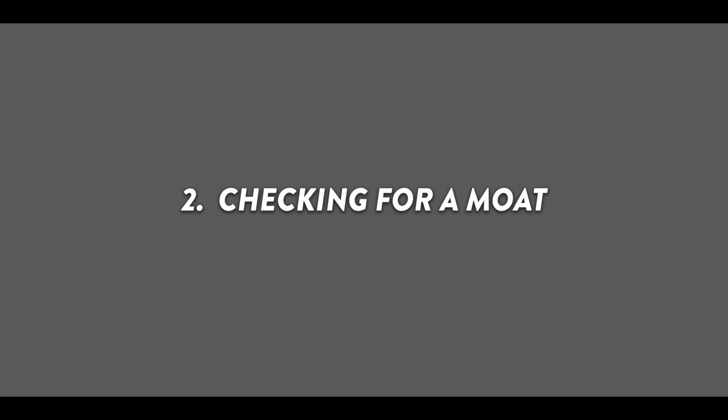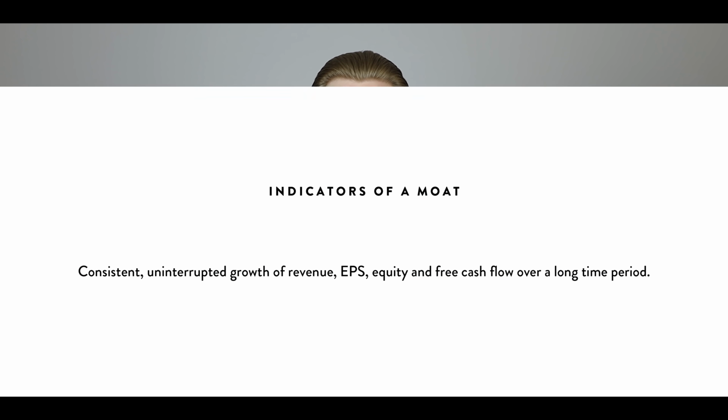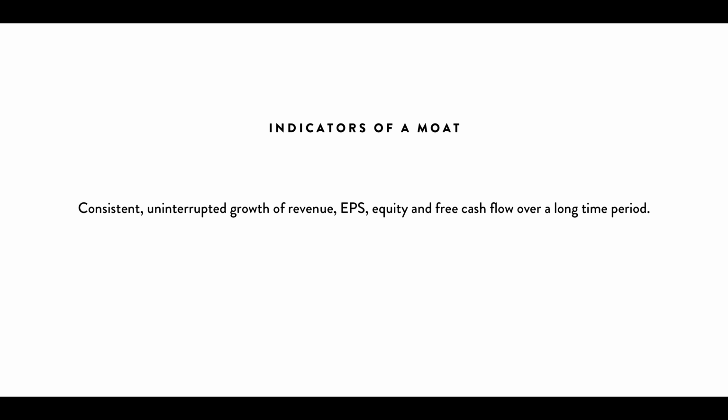And then from there, the next thing I like to look at is, of course, whether the company has a moat. A big part of my long-term investing strategy is to make sure that the companies I invest in show very consistent, steady growth over time, because growing consistently over time is what really indicates that the company has some sort of competitive advantage.